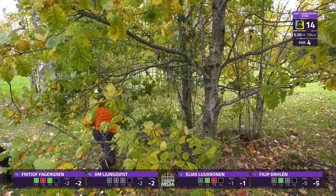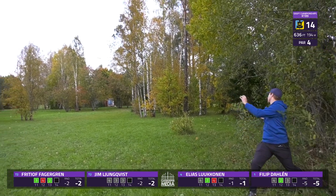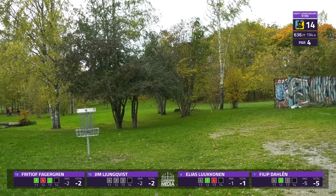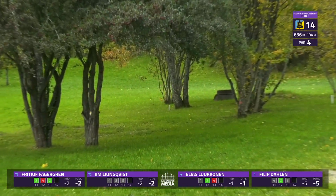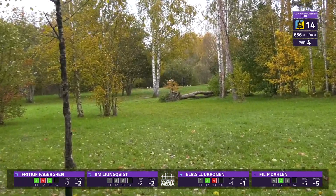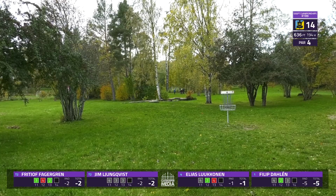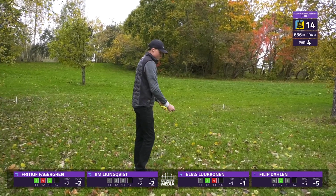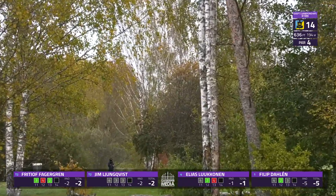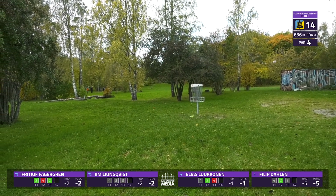Backhand roller, it looked like. Yeah, he's basically taking every shot he has and throwing it at this course today. It's probably the common miss. You just kind of get caught up by them trees. Fritiof, though, is able to get inside the circle. Oh, close shave there.